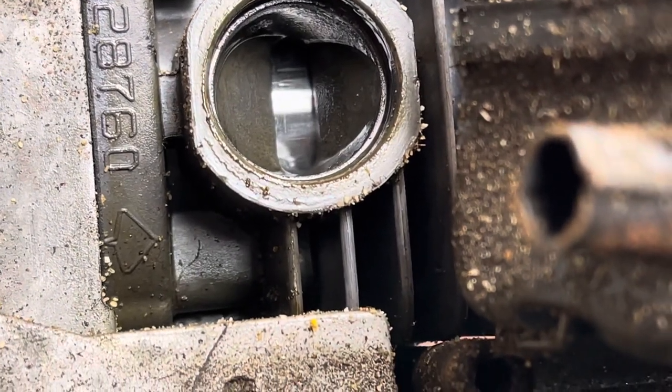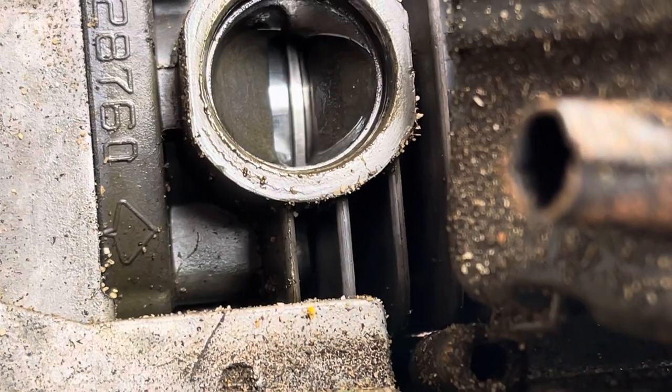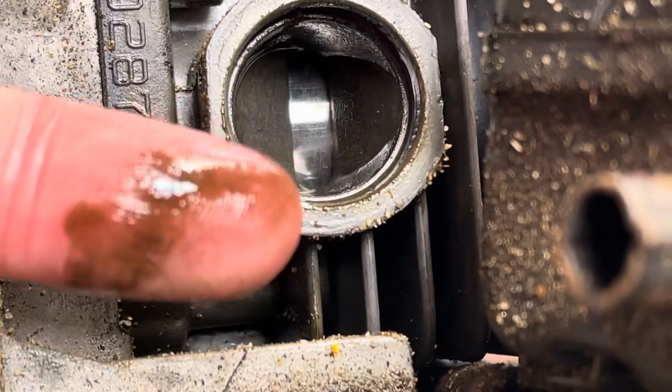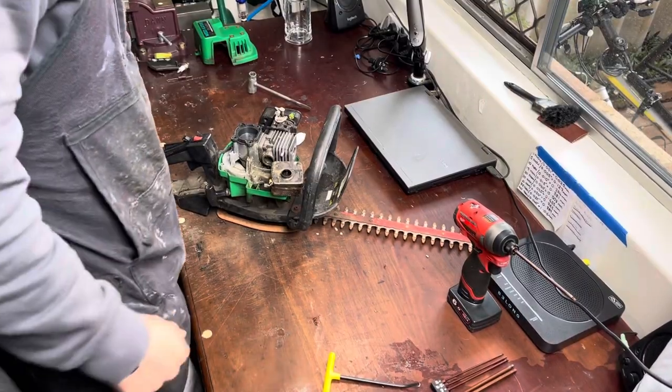There's some scuffing. Yeah, there's a bit of scuffing in there, but that's absolutely fine. It looked a lot worse than I thought. Oftentimes, you'll get carbon in here, and there isn't. It's just a bit of oil, well, the mix I put in earlier. That really surprises me.